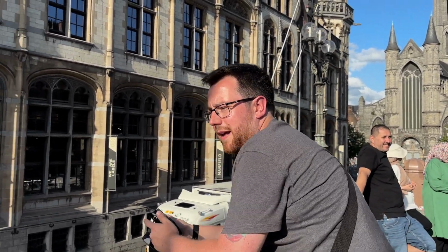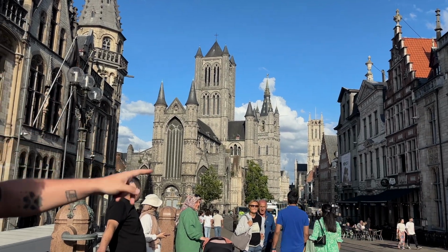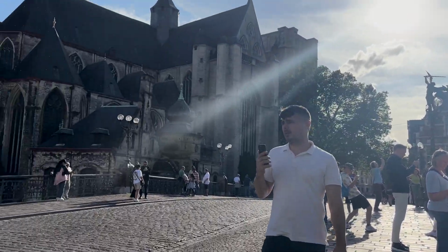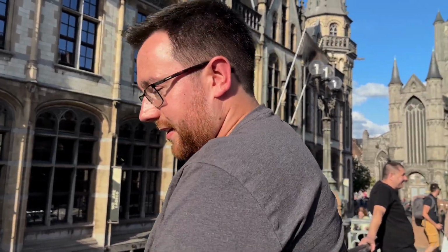So it's golden hour now, and I'm trying to take some photos with elongated shadows and the typical stuff you do in golden hour. We're standing on St. Michael's Bridge, which allows you to see a church in the background, the Belfry, another church, the old post office, and a church behind us. You can see the castle from here. Everything's here.